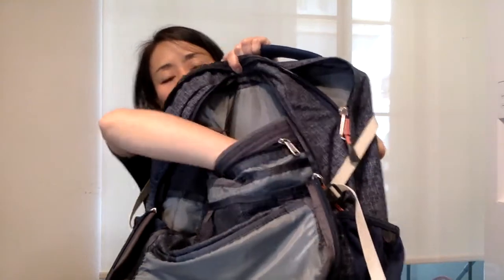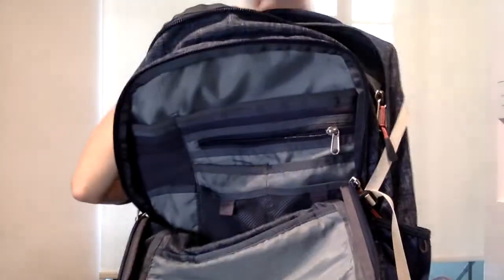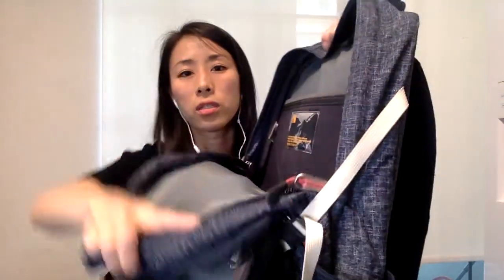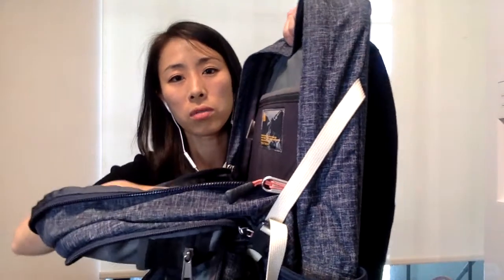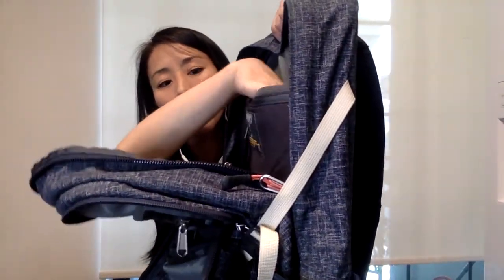And there is one here. It goes pretty deep. And here, you can see that's the main pocket, right? And this is the laptop pocket, right? And the reason I think it's not padded here is because the end of the laptop pocket doesn't touch the bottom. So it's very well protected.